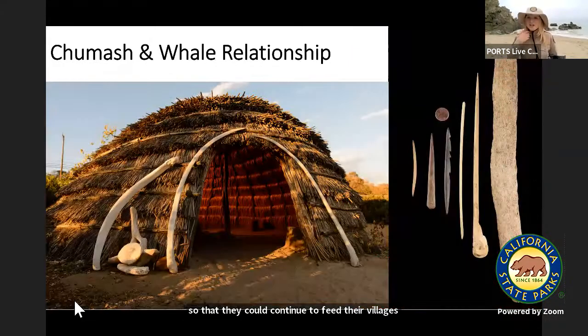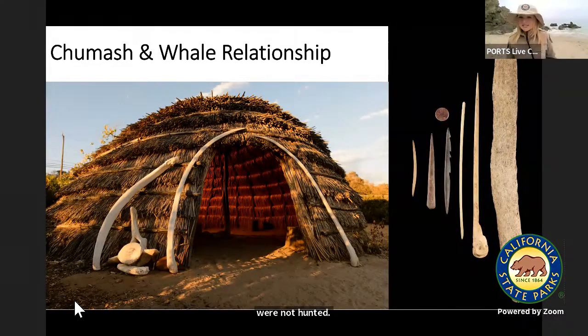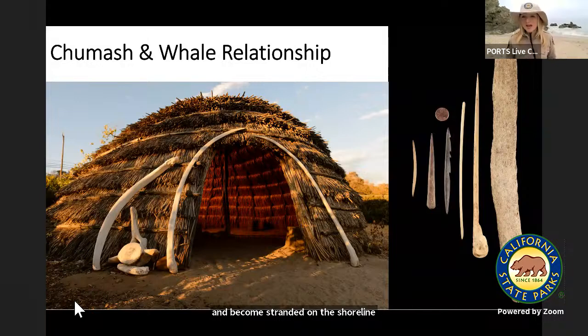And they had a very good relationship with whales. Whales were not hunted. Whales were only harvested or collected and gathered from when they would pass away and become stranded on the shoreline. When this would happen, the Chumash would use everything they could from the whale because this was seen as a great blessing.